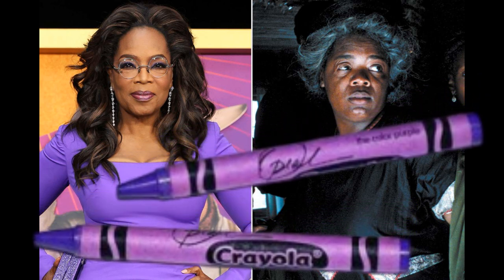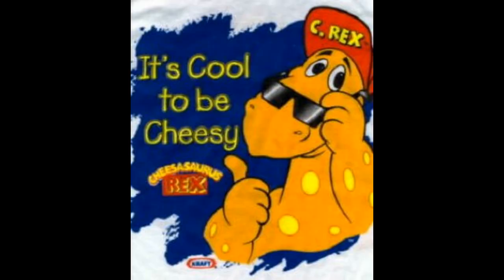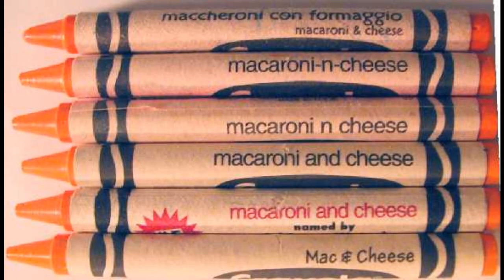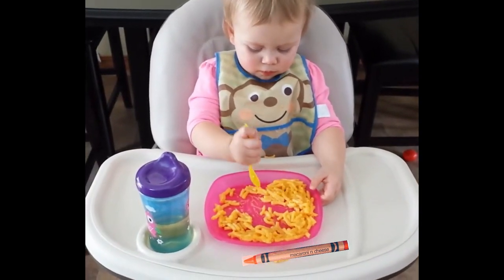Now the last and most rare crayon is called the C. Rex. There was only one made. It was part of the Kraft macaroni and cheese promotion. They put crayons in their boxes sold in 2003, but only one crayon was called the C. Rex. If you found that orange-colored crayon called the C. Rex, you won a free trip to the Crayola factory. What makes it so rare is that no one ever claimed the prize. No one even came forward with the winning crayon. So right now it's either in a landfill somewhere or maybe a kid ate it.